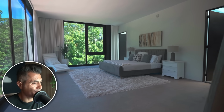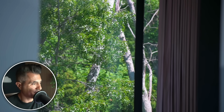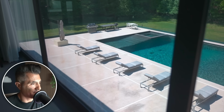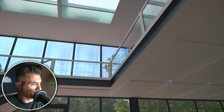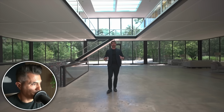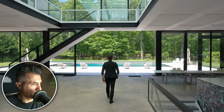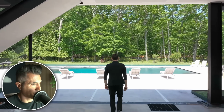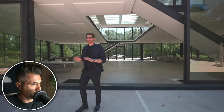Imagine the serenity waking up in this room where you feel like you're floating in the canopy of the forest, waking up and just seeing all the greens, seeing your pool down below you. Speaking of the pool, let's actually head back downstairs. Now the panes of glass in this home are 6 foot by 11 foot, every single one of them. And the far back wall of this home actually totally opens up, giving you that classic real estate catchphrase, indoor, outdoor living at its finest here in the Hamptons.